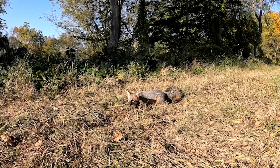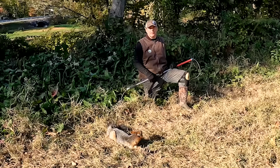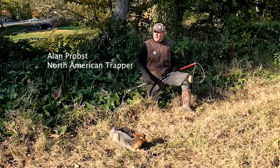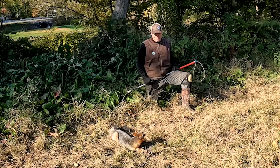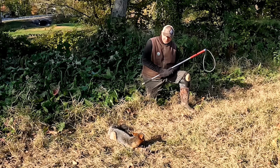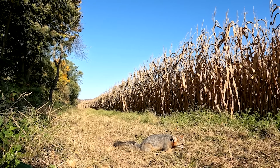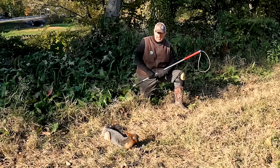Well, we got us a nice gray fox here today. This is where we put that walkthrough. We showed it the first day, this location down this trail. Yesterday we came in, nothing was around it. That other set on the other side was dug up. Might have been this fox, who knows. But as you can see, I got my catch pole, and I've been saying it for years. I don't kill gray fox. They are my favorite animal. We don't have a lot of them. Their numbers have gone down.